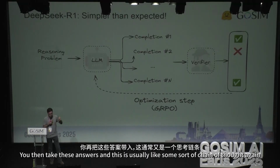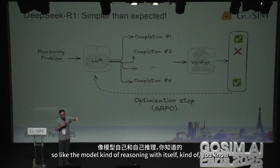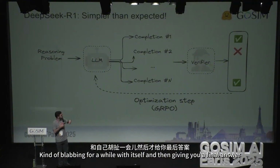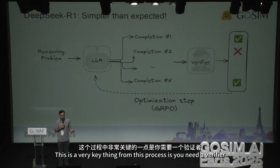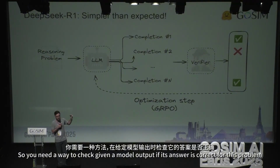You then take these answers, and this is usually some sort of chain of thought again, so the model is reasoning with itself, blabbing for a while, and then giving you a final answer, and you check the final answer to see if it's correct. So you need some way to verify. This is a very key thing in this process: you need a verifier. You need a way to check, given a model output, if its answer is correct for this problem, okay?